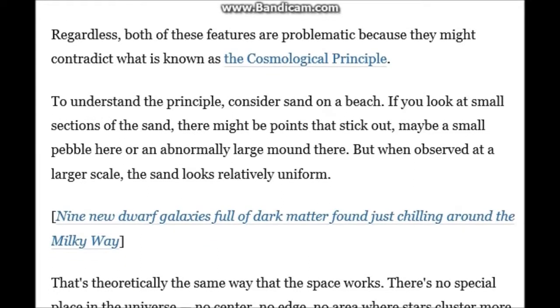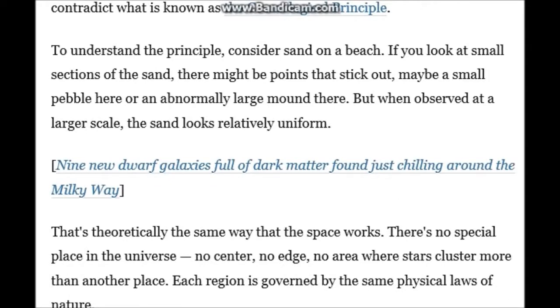Regardless, both of these features are problematic because they might contradict what is known as a cosmological principle. And that can't fucking happen because the laws of physics don't bend, guys. They don't fucking bend. To understand this principle, consider sand on a beach. If you look at small sections of the sand, there might be points that stick out. Maybe a small pebble here or an abnormally large mound there, but when observed at a larger scale, the sand looks relatively uniform.